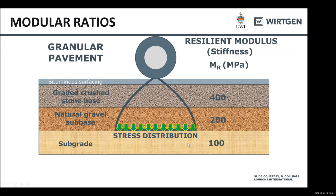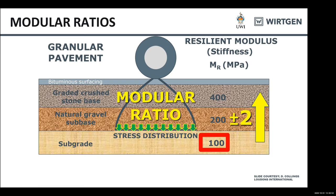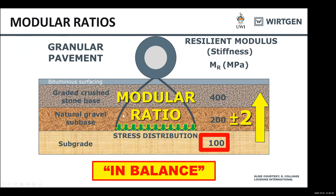We start always from the subgrade. The objective is to design and build balanced pavement structures that distribute the stresses of the traffic loads to the interface between the subgrade and the pavement structure, avoiding the deformation of the subgrade. So you see here, 100, 200, that's the modular ratio, and we build it up there. And what we want in this interface is an optimal stress distribution. And this is what we call a pavement that is in balance.